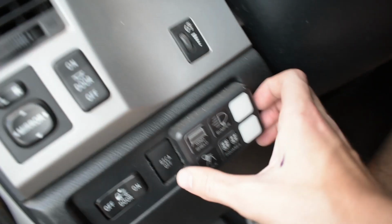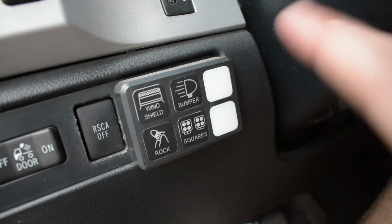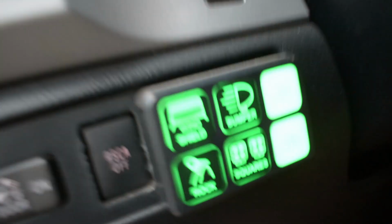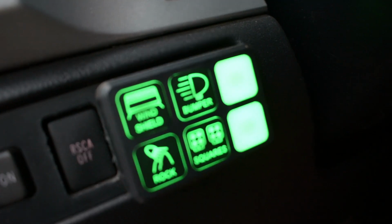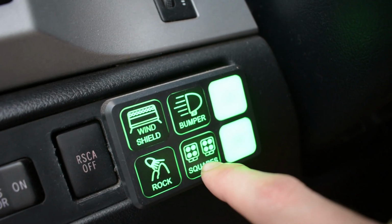But this is for my relay switch. One of my favorite things I did on the Tundra, so I don't have switches all over the place like little cheap buttons. So I bought this, which here, if I could show you, if I turn on the headlights, they illuminate green, and we have the windshield, the bumper, the rock lights, and the squares.